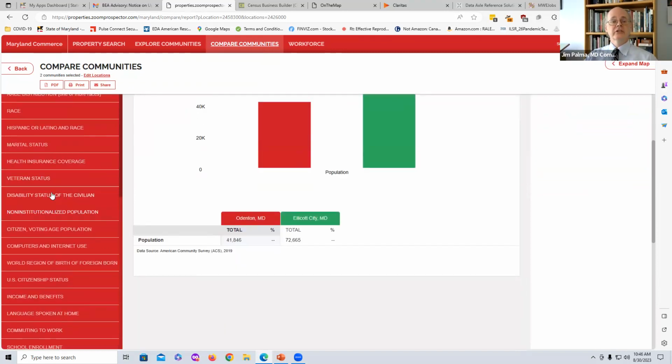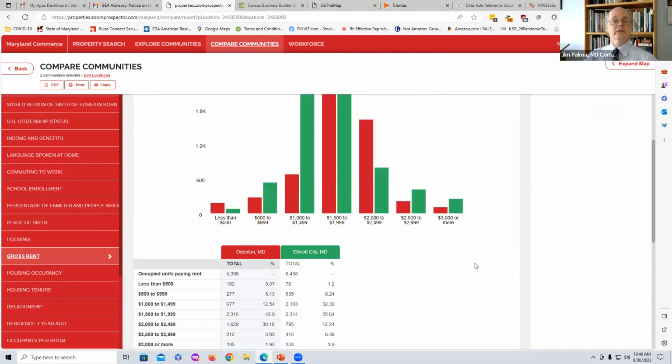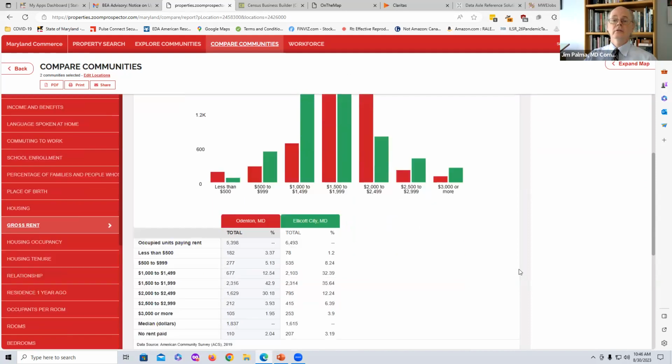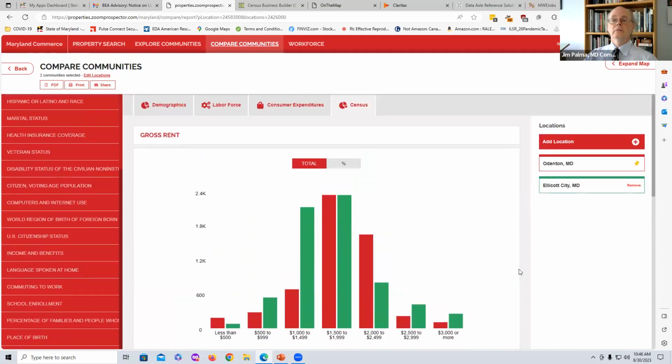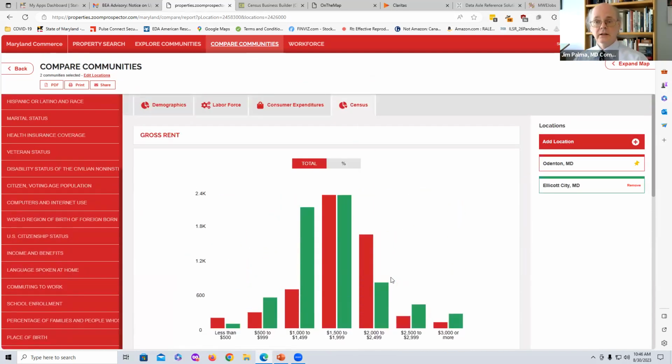But with the census data, you can see there's an amazing amount of census data because the census collects an amazing amount of data. So you can see gross rent paid. The most likely rent paid in both of these places is about the same. It's between $1,500 and $1,999. So again, you could spend all day here, but if you wanted some very specific data on an area that comes from the census, this is an easy way to do it instead of going to the Census Bureau, because the Census Bureau system can be more complicated.